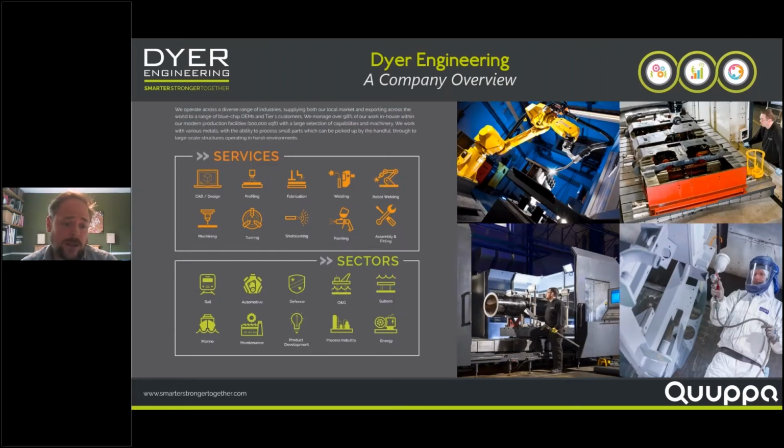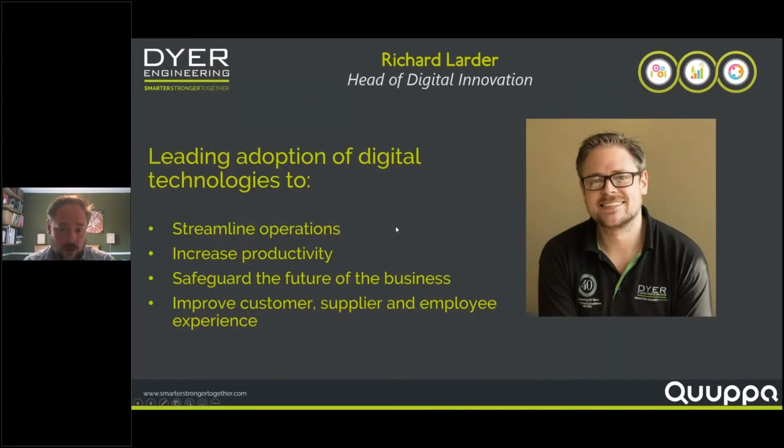We supply a variety of sectors, ranging from rail, automotive, defense, oil and gas, subsea, and have a variety of services as well, ranging right the way from the start of the CAD design process all the way through profiling, fabrication, robot welding, painting, and into final assembly and shipment, as well as lots of various quality qualifications needed for those marketplaces. So who am I? I am the head of digital innovation at Dyer Engineering, and my main overarching goals are to streamline operations, increase productivity, safeguard the future of the business, and improve customer, supplier, and employee experiences.